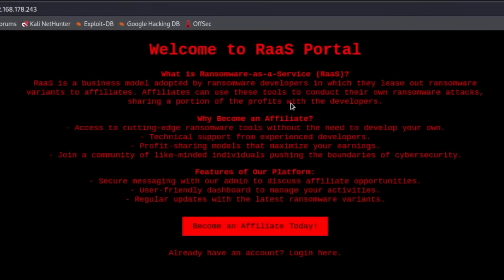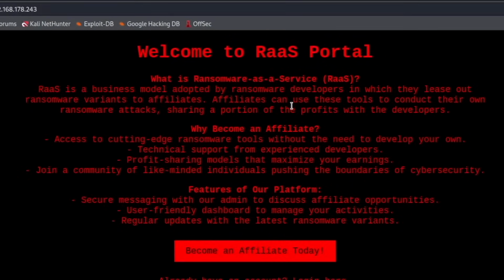A Ransomware-as-a-Service website. For those who are unaware of these sites, they are run by ransomware groups to try and get people to sign up as affiliates and deliberately execute the ransomware on the company they work for and get a cut from the ransom if and when it's paid. That way, both the affiliate and the ransomware group profit from the hack.